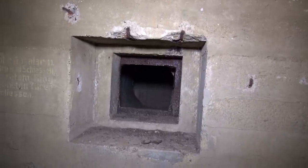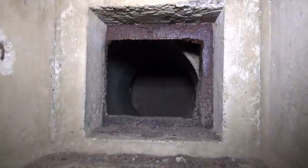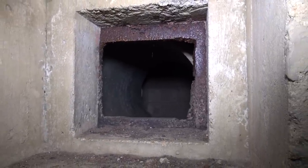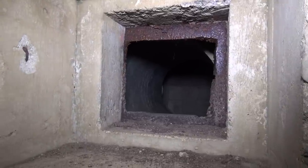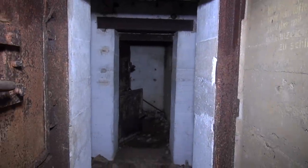Look at the piping behind there. That's not how the closest defensive position looks. You don't have that behind there. You'd be able to stand right behind this and fire through the door. And that's the other entrance.